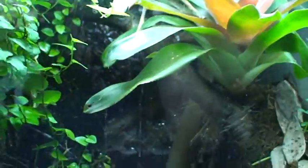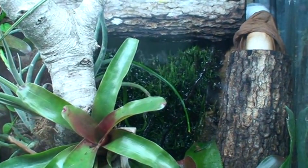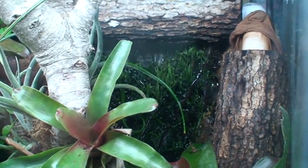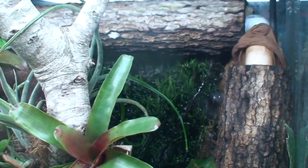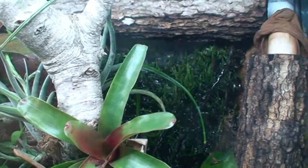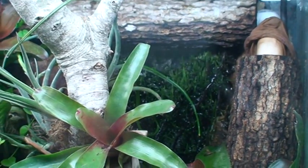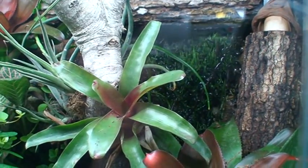All right. So the waterfall actually is coming out really cool. I've got Java moss growing up the waterfall. I read in Nature that Java moss will grow out of the water and up tree trunks. So I figured, hey, it should grow up my waterfall. It actually acts as an amazing little filter too. It picks up all the suspended particles. It helps with nitrifying bacteria and ammonia and all that. So it's really doing a bang up job, and I'll go up top real quick and show you a little better shot from up above so you can see more detail.